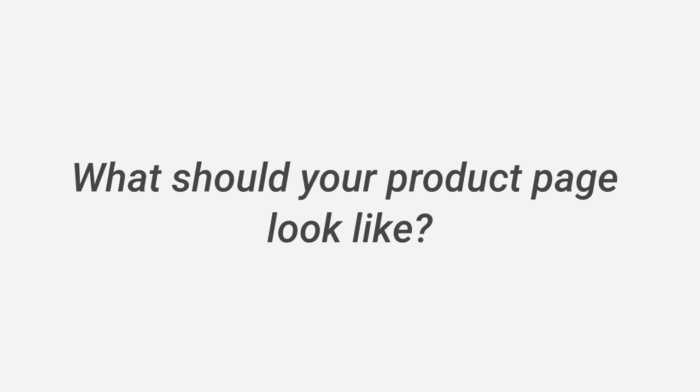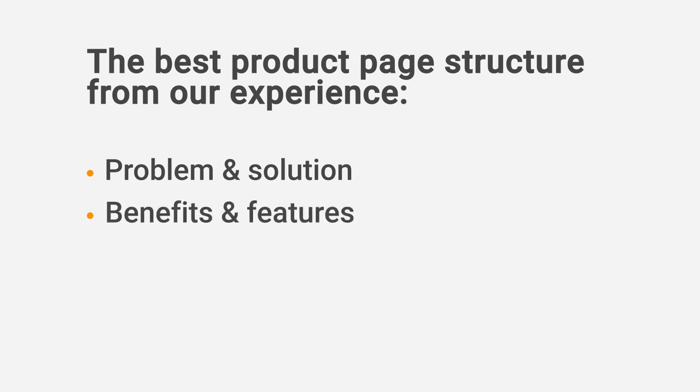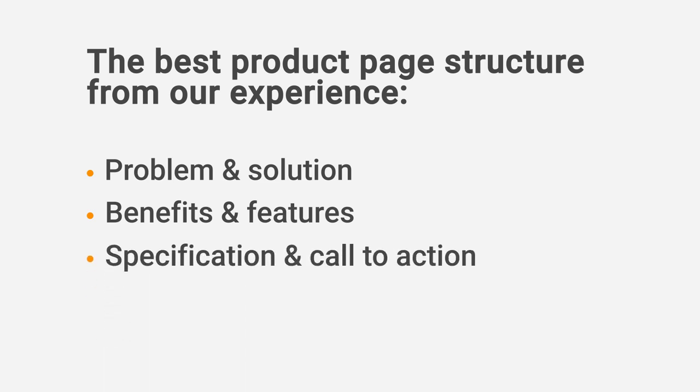What should your product page look like? The team of the ecommerce admits that it took them a while before they learned how to make the best product pages. They now use the following criteria. First, a good product page should have a clear structure. It should start with a description of a problem your product can solve. Next, describe the product's benefits and features. The conclusion should consist of specifications and call to action.